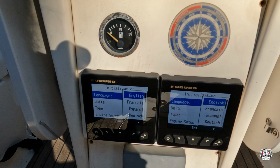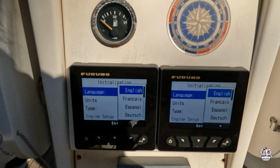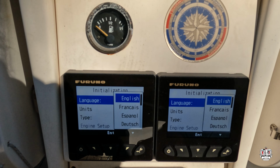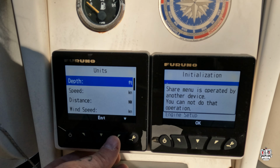Let's see. Oh yeah, baby. Yes, both of them. This is so nice, so nice to see them work. They're not touched yet. English. This is so cool. You actually need to set up one, and the second one will set up by itself. That's cool. Let's say units.